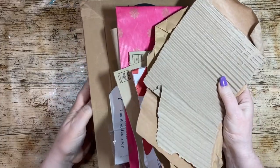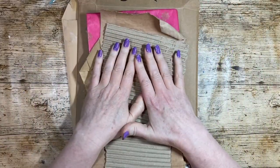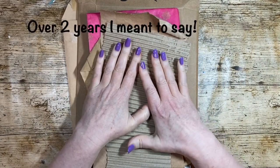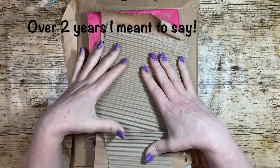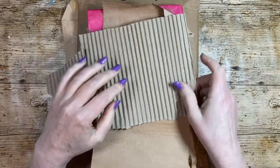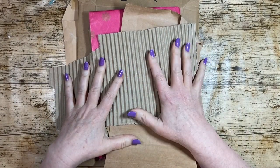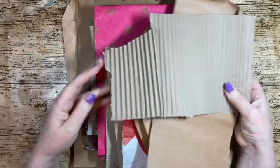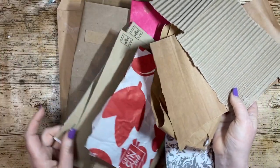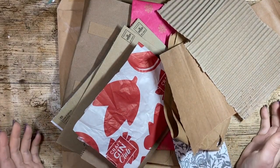So I have on my desk a pile of junk. I have now been making junk journals for over a year. I started in January of 2020 and I have had different people ask, why are they called junk journals, or what is a junk journal? They're called junk because traditionally you used junk. A lot of people still use junk, but we also buy new things as well.